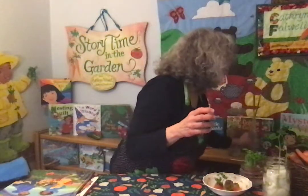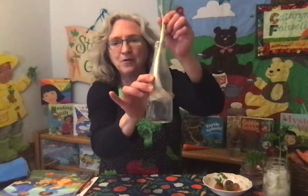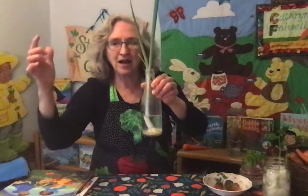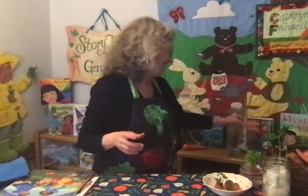So I put it in this bottle and you can see all the roots it grew. It grew lots of roots. And then the top started growing and growing. Look how tall it got. I don't know how much taller it will get, but it's pretty fun to watch every day, getting taller and taller. So there's things that you can watch grow on your windowsill with just table scraps of things that you have at home. So that's kind of fun.